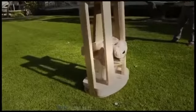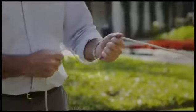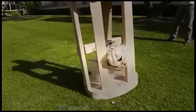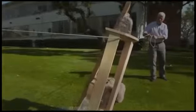You need to get it up high enough so that it starts to fall. You're kind of pulling on its side, but you're also pulling it so that it wants to rotate. Bringing that center of gravity back over the... Okay. That's the point, that coordination is key. Yeah. There we go. That was a good step there.